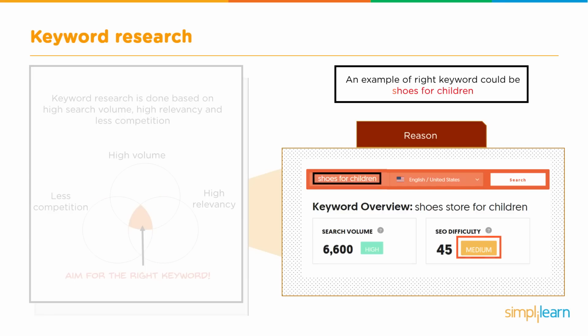So there's always a trade-off with keywords. So shoes for kids might have high volume, but also might have high competition or difficulty. If we look for another keyword that's just as relevant, for example, shoes for children, it may still have high search volume, but the competition or the difficulty may be lower. And if that's the case, then that may be a better keyword for us to target. Instead of something highly competitive like shoes for kids, we can focus on another relevant keyword like shoes for children with just as much volume and lower competition.